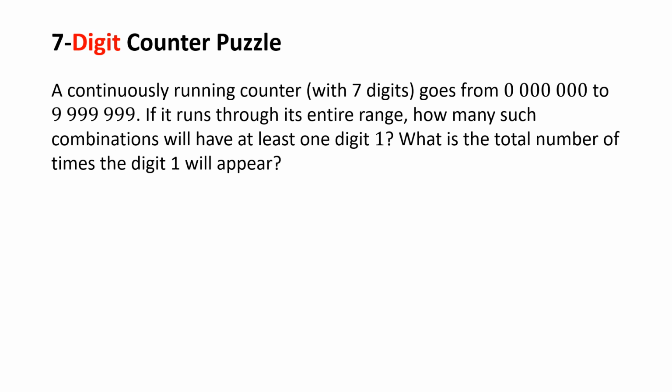We have another puzzle similar to the last one, but there's a couple of differences. One, we're going to talk about digits here, and the other difference is it has 7 places. So we have a counter again, and it starts from all zeros, but there's 7 of them. And then the values could be anything from 0 to 9 for each one of these. And then it runs until it hits 7 9s in a row. So if it runs through its entire range, how many such combinations will have at least one digit 1? What is the total number of times the digit 1 will appear?